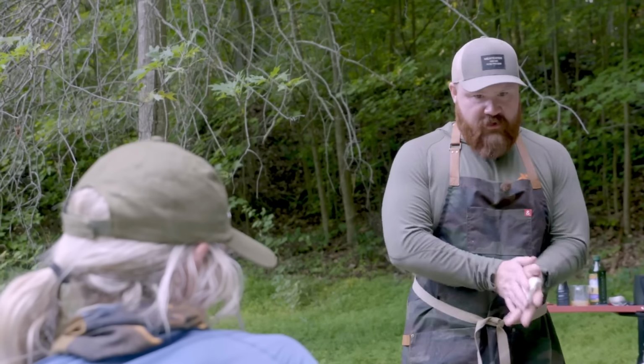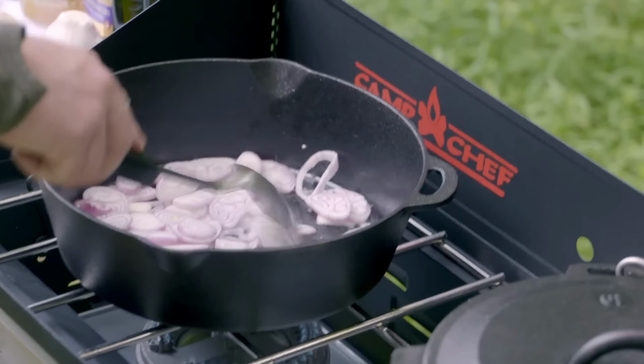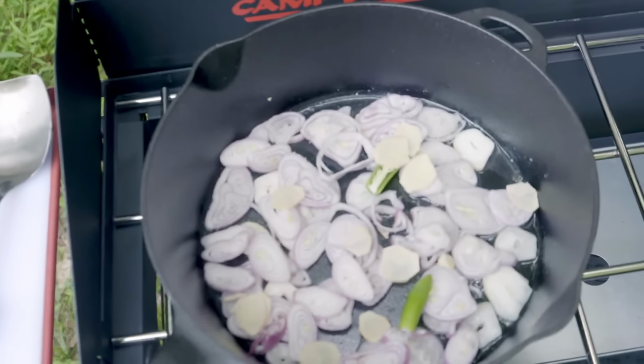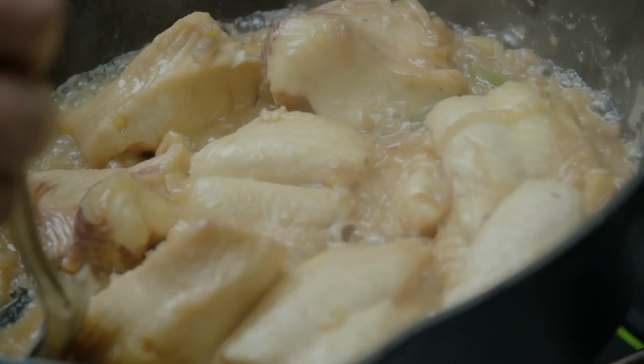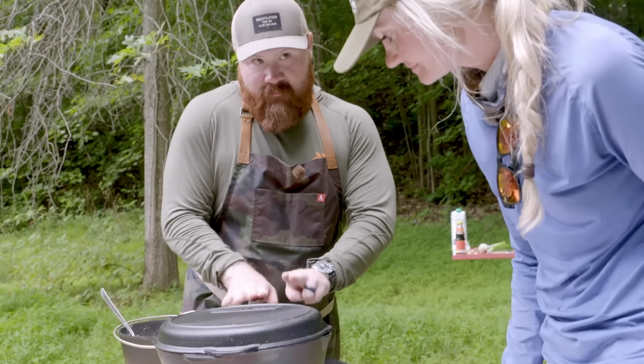Hey, all right, well, let's cook this. Let's get it over here together. This is Kevin's time to shine. Garlic, shallots, ginger, and a magical Vietnamese sauce poured over blue cat and snakehead fillets, all cooked down and garnished with scallions, red chili pepper, and fresh ground black pepper.